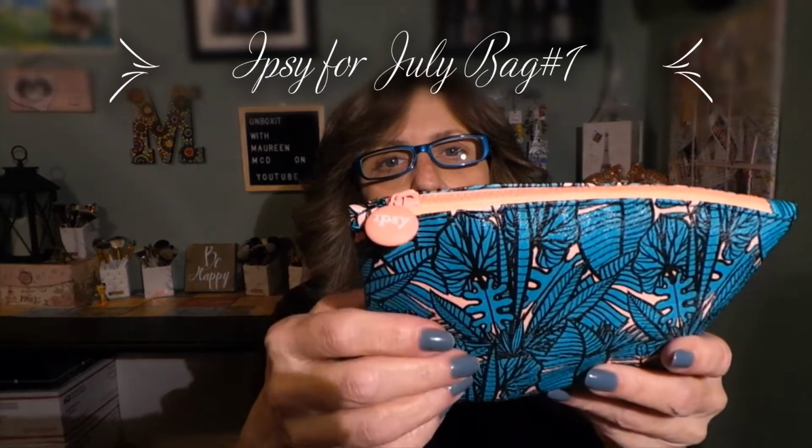So like you've seen with many, I'm sure, this is the Ipsy bag with the cute little Ipsy tab pull. Cute bag with all the palm leaves. And this one is my real profile, with all that information. There's nothing different about it. The theme for July 2019 is Dive In. There's the card, and you get a card with all of the items that are in your bag. They will vary because they have many variations.